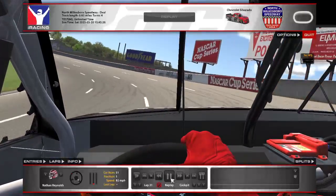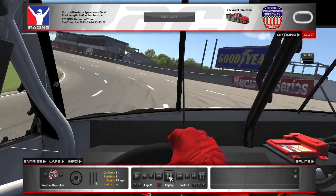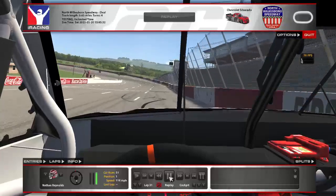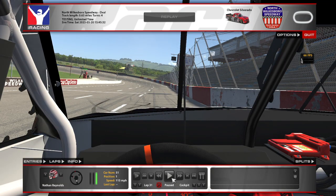Just letting it roll, and then kind of around the Cup Series sign here, we're going to be getting back on the gas. Don't want to work it down too much and scrub any speed, but just have a nice straight line speed headed toward the start finish line.